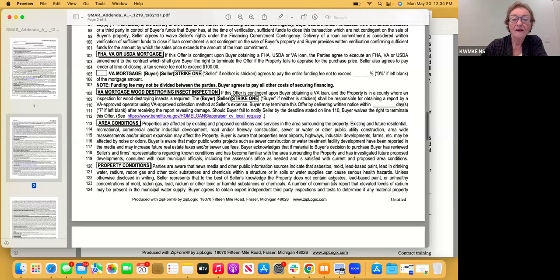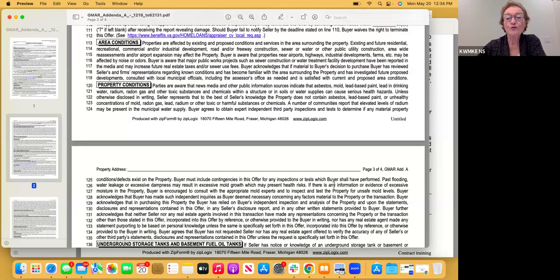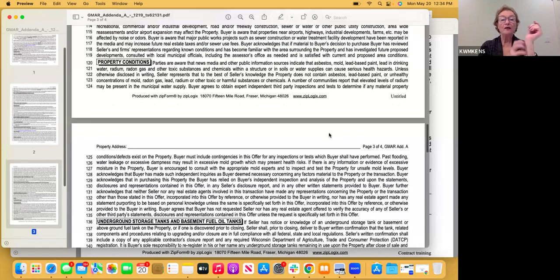Property conditions: parties are aware that news media and other public information sources indicate that asbestos, mold, lead-based paint, lead in the drinking water, radium, radon gas, and other substances and chemicals within the soil or water supplies can cause serious health problems. Unless otherwise disclosed in writing, seller represents to the best of seller's knowledge the property does not contain any of these substances. A number of communities report that elevated levels of radium may be present in the water supply. Buyer agrees to obtain third-party inspectors and tests to determine this.